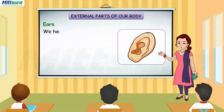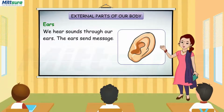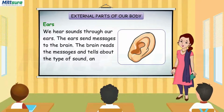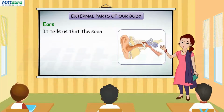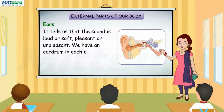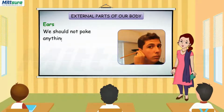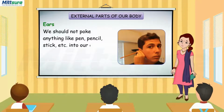Ears. We hear sounds through our ears. The ears send messages to the brain. The brain reads the messages and tells about the type of sound and where it is coming from. It tells us that the sound is loud or soft, pleasant or unpleasant. We have an eardrum in each ear, which helps us to hear. We should not poke anything like pen, pencil, stick, etc. into our ears.